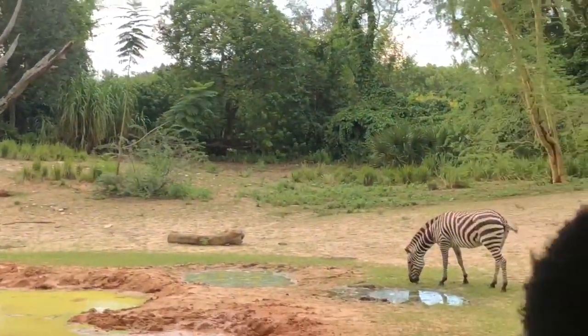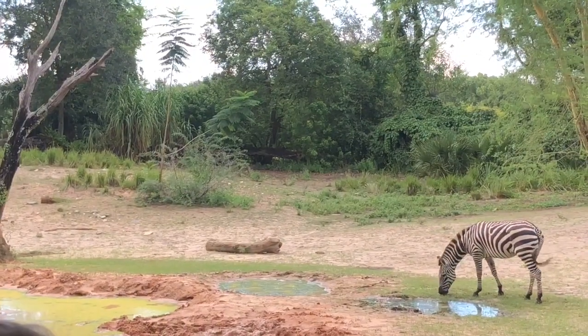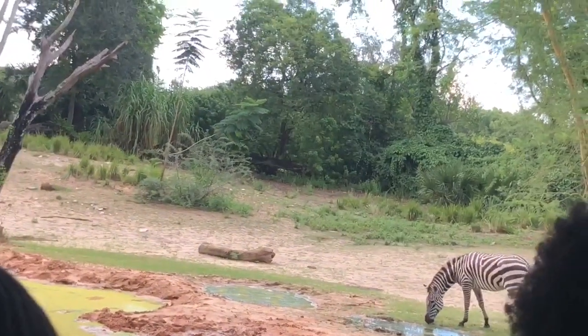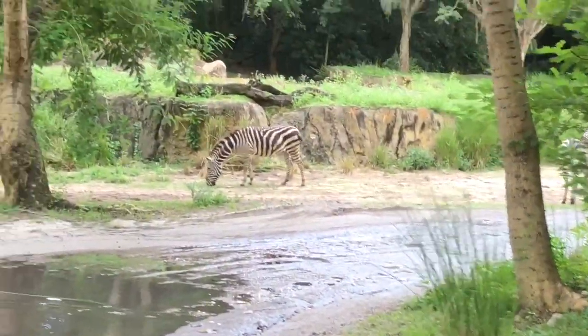The stripe pattern is kind of like a camouflage technique. They don't really camouflage into the environment. They camouflage into each other. Because most predators, when they hunt, they single out an individual animal to hunt. Zebra stripes in a big herd just kind of blend together. So it makes it difficult for a predator to pick out one. These next two are going to be super close. We're going to have to go slowly by them.